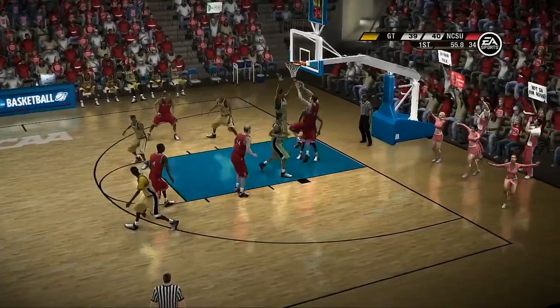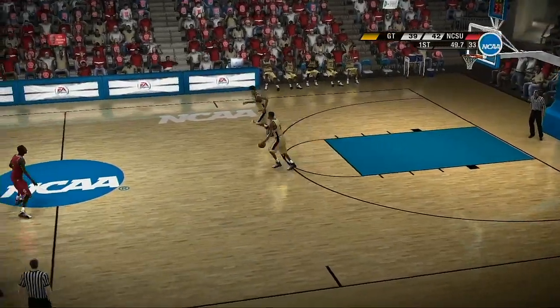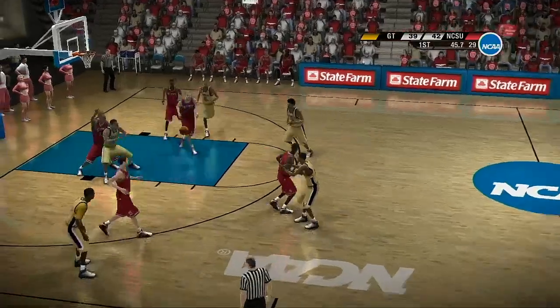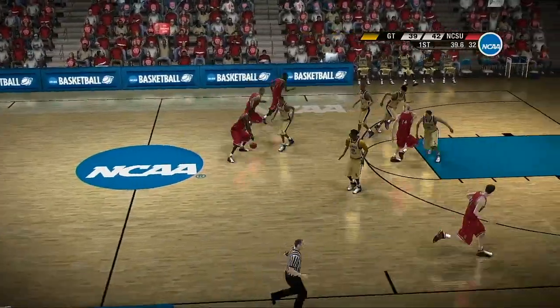Goes up for two, and off the mark. Nice job to create the angle using the glass. Gave it up. That one's blocked from behind. Great rotation by the D. I love it.